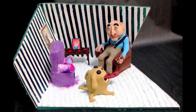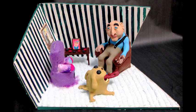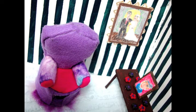For the first year of my IB art class, I made another piece that dealt with the idea of symbiosis. The old man and the dog replicate symbiosis because the old man gives the dog food and shelter, and the dog gives the old man a companion. To further push this, I suggested in the piece that the old man's wife had died by leaving an empty chair and several photos of her.